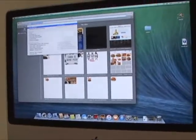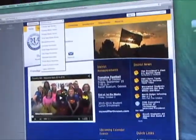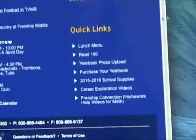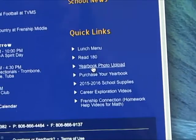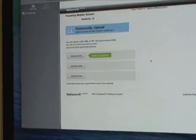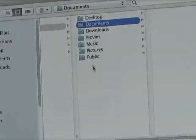First, you're going to go to the Friendship Middle School website. Next, you're going to scroll down to Quick Links, and then you're going to do Yearbook Photo Upload. The code to upload photos is going to be TIGERS in all lowercase. Then you would do upload photo, and then you would pick whichever photo you would want.